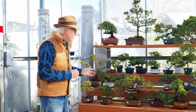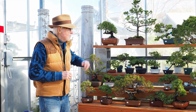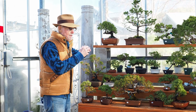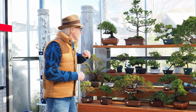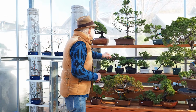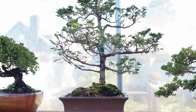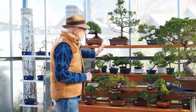So anyway, these are mainly Japanese junipers, or Procumbens nana is the botanical term. But we're going to go down this row and see some really exciting older trees. Here's a beautiful conifer that is nearly a formal upright, which is very popular in bonsai always.